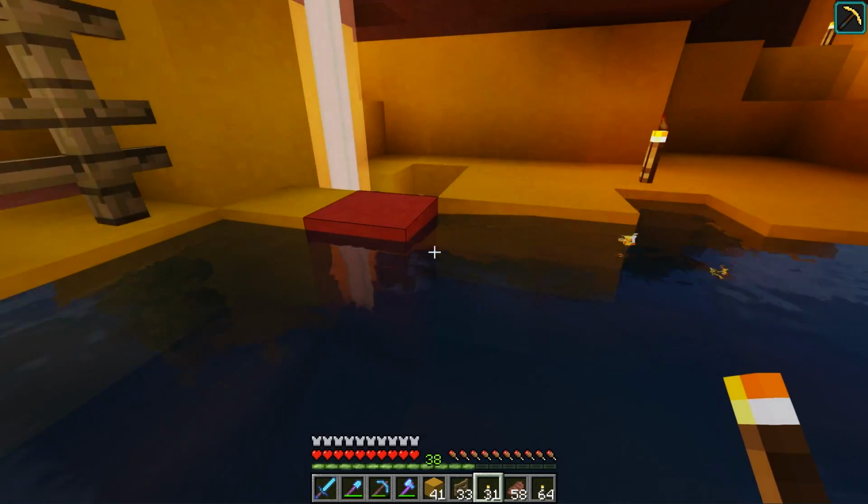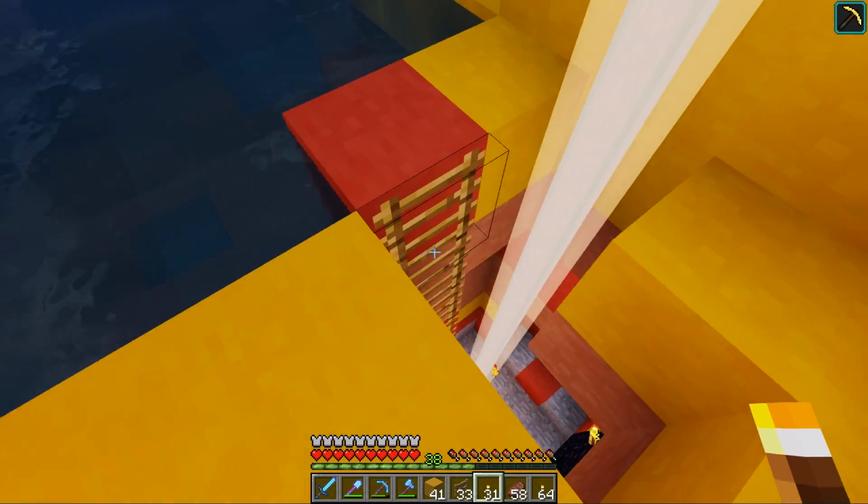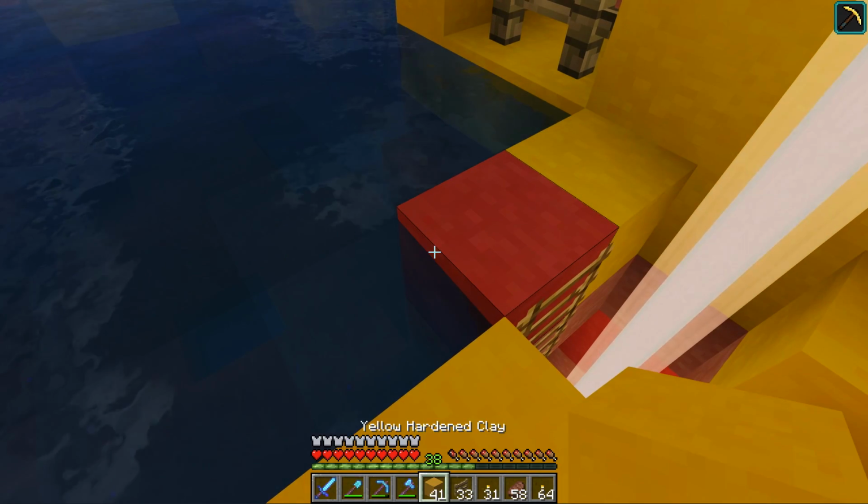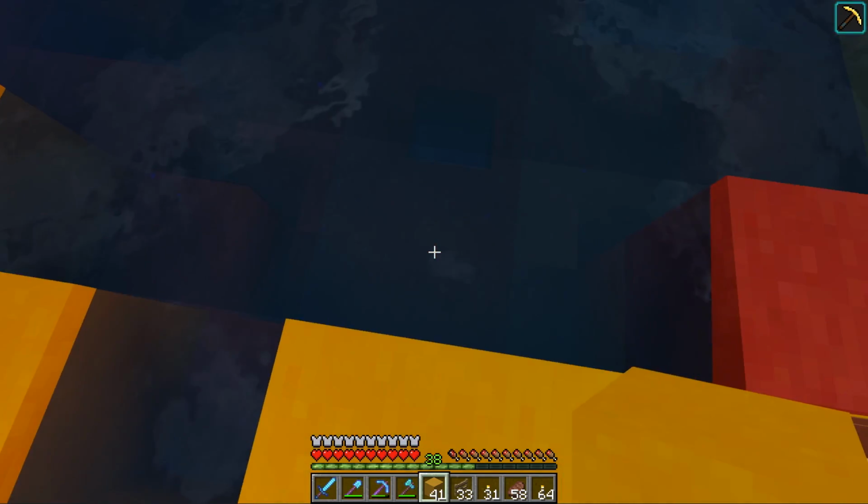I kind of think that I should probably put, oh, the reason that that block is red is so I know not to mine it out. I was thinking, oh, that should be a yellow block. Let me just pull that out real quick and replace it.